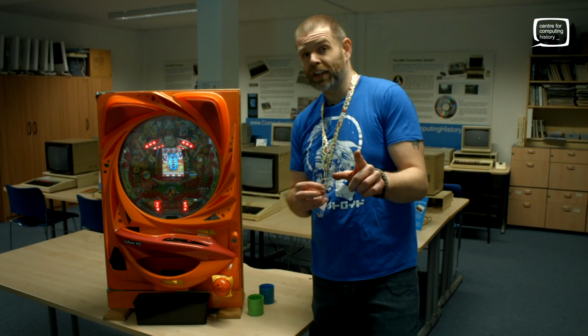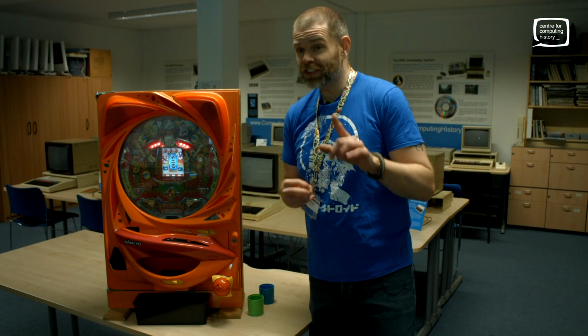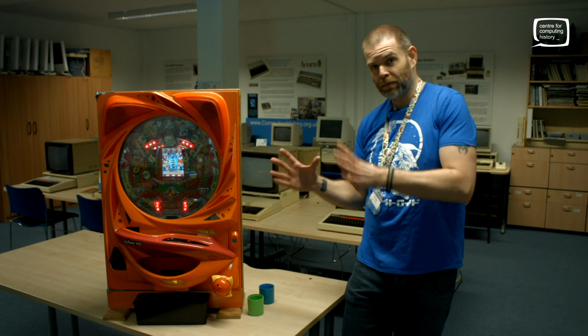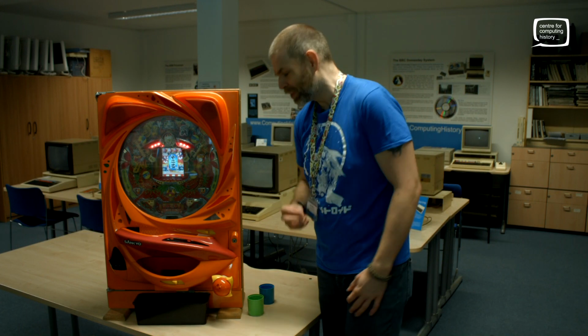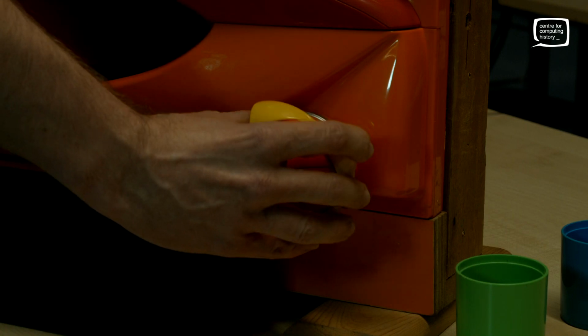Pro tip, if you are going to go to a Pachinko parlor, make sure you sit at the machines right in the front door, because they always pay out way more than the other ones do. It's to entice more people in. It's quality. Right, let's have a proper go. Let's see if we can't win some big money.